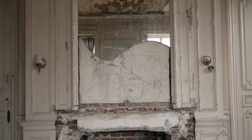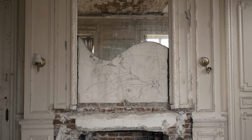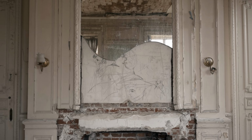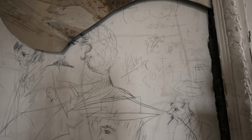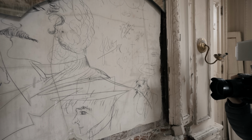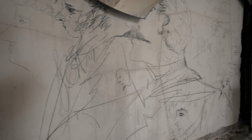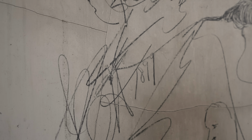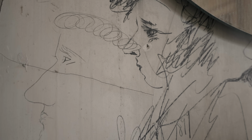These drawings are interesting to me because they're behind the mirror. That is weird. Yeah. The drawings keep going up behind the mirror, so it's not like somebody drew this on after it was broken. These are really old scribblings. Look, it says 1899 right here. Do you think these are doodles from 1899? That would be incredible if they were. And they kind of look like an older style of drawing.